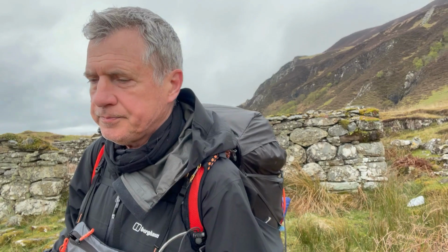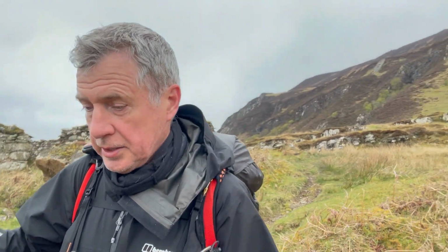So we're now at the abandoned or ruined village of Portree. Behind me is a typical house, still with the window lintels in place. Slightly eerie feel to the village ruins, to be honest. So we're just going to pass through and keep going. Another point of note, as of now we've been walking on the trail for exactly one week. So we've still got just a few miles to go.